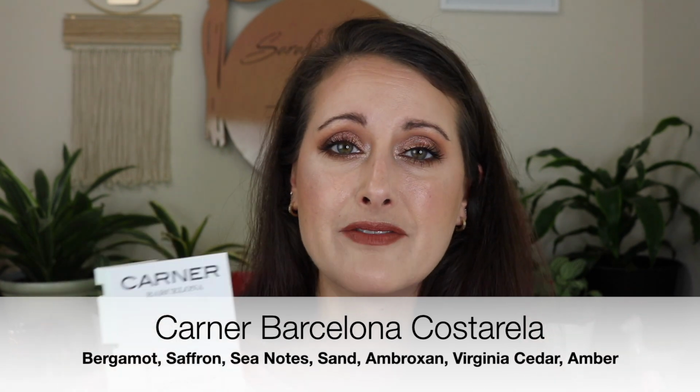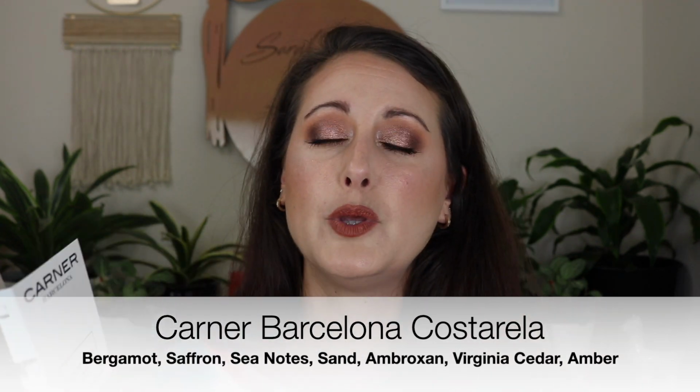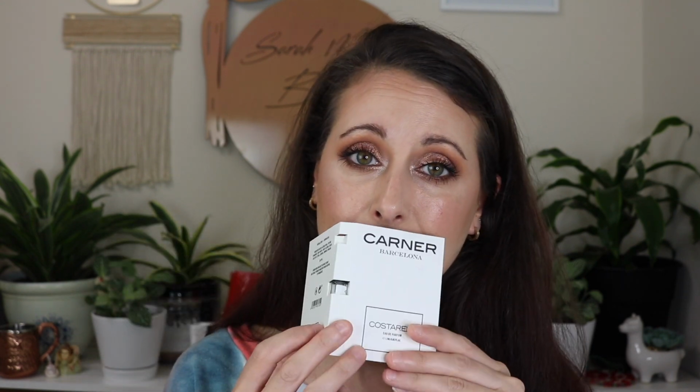This is a very citrus heavy, slightly aquatic, salty, woody fragrance. It's like a beautiful beach fragrance. This is perfectly unisex. In fact, I think this would just be incredible on a man. Like, this would be an incredible hot weather fragrance for a man. The citrus in here is a slightly sweet citrus. It's got a gorgeous saltiness to it, a woodiness.